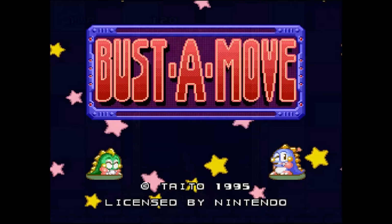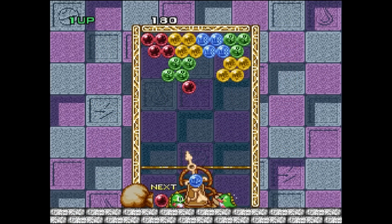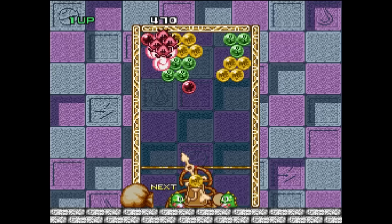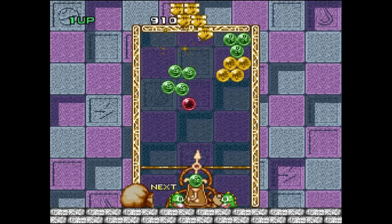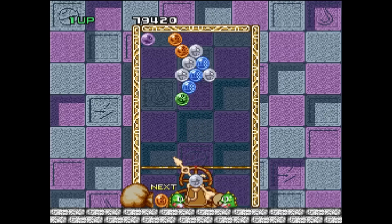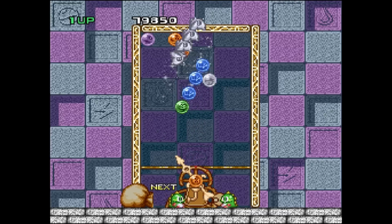Bust a Move. Oh man, this one had me addicted for months. Just aim your bubble at the advancing group of bubbles, and if you get 3 of the same color touching, they'll disappear. If there's bubbles below them, then they'll drop off too. It's a very simple idea, but executed perfectly.